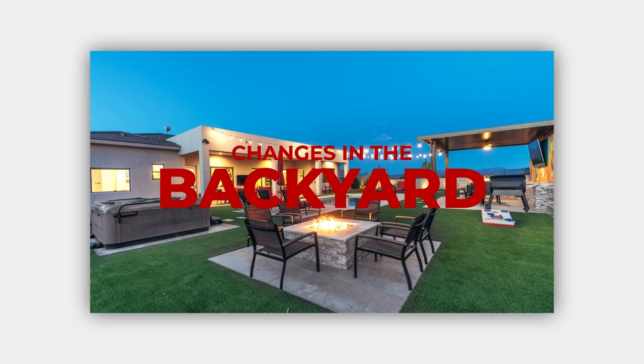The backyard is so incredible now. When we first bought the house, the backyard just had a little bit of dirt, no wall, and then it dropped down like 30, 40 feet. So we brought in like 50 to 70 trucks of dirt. That was expensive. That was a big project.